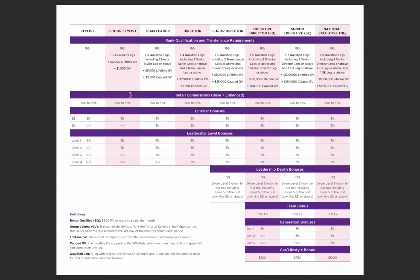Now, when we get here to team leader, you will need to be bonus qualified, so $300 in personal volume, 3 qualified legs, and that must include 1 senior stylist or above. So I have 3 legs, so let's say that Sue has already enrolled Jane, well now she's enrolled Molly, and she has become a senior stylist. So she's met all of the qualifications here. So now Sue is a senior stylist, and I also have 2 other stylists underneath me for a total of 3 qualified legs. They've all bonus qualified.